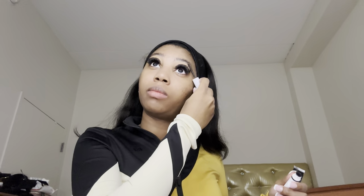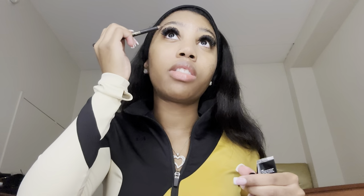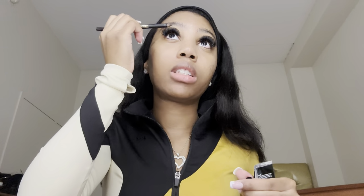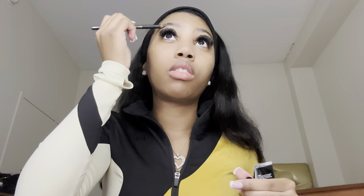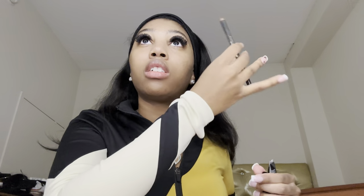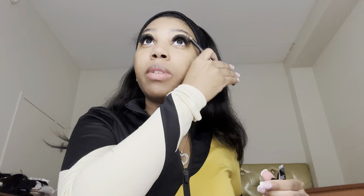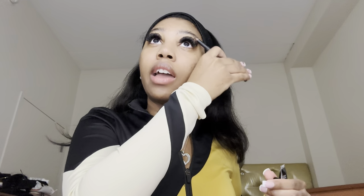So yeah, I start off with my eyebrows and I just brush them up and fill in the ends because my eyebrows aren't that thin. They honestly used to be thicker, but this lady messed them up. She made them too thin for me and they never grew back the same. So I just fill in the ends. The front is cool. And then I just use any gel to hold them up.